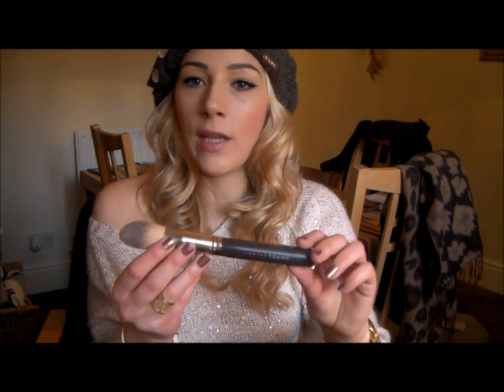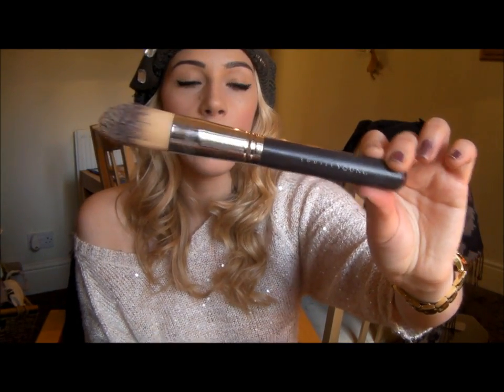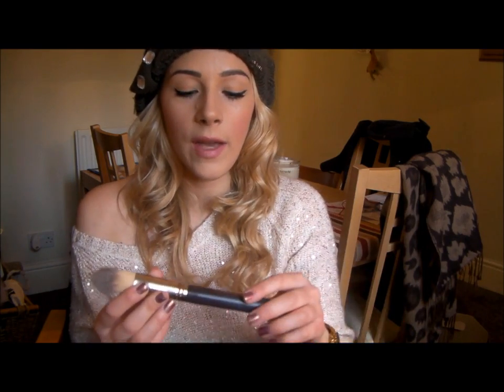And the brush that I'm using to apply this is something I bought about a month ago, maybe a few weeks ago, and I think this brush is absolutely amazing. The best foundation brush by far. I also love my Cocoa Bow big fat foundation brush, but I think this is a little bit better because it does a few more things than that.